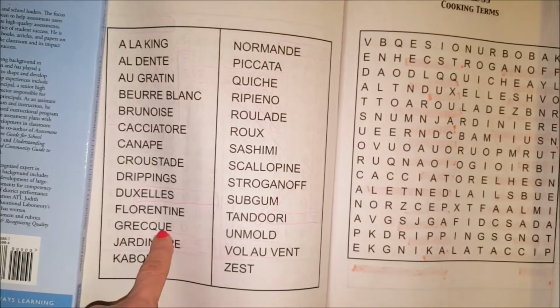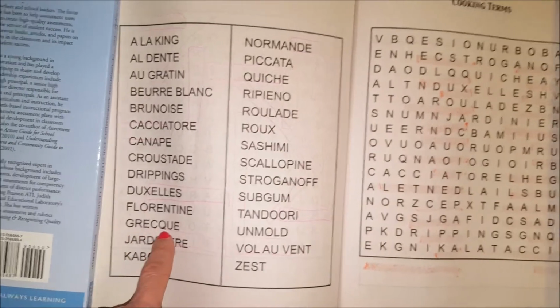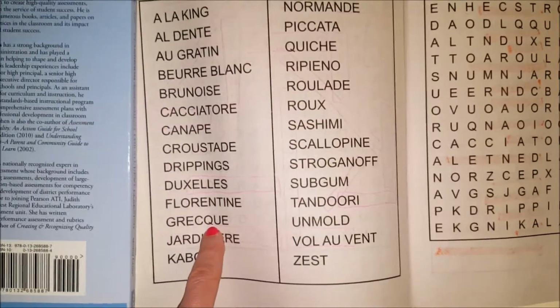What letter would you look for in this? What's the oddest letter? Yeah, that right there.